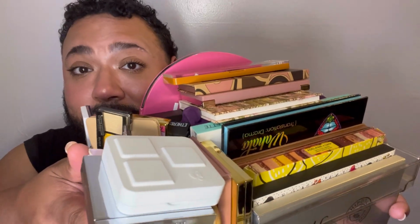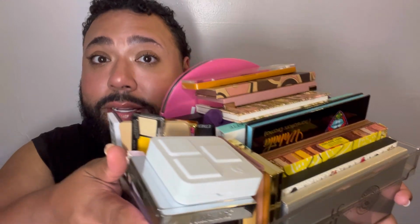So here's the next declutter. Everyone voted and said they wanted eyeshadow palettes. So that's what we're going to do. We're going to declutter my eyeshadow palettes. We're going to go through them.